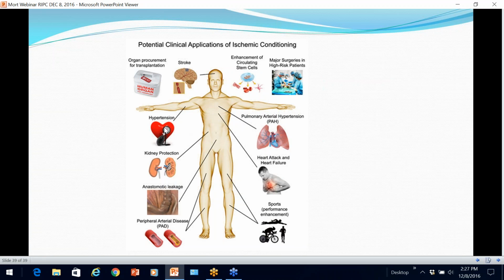This is an area that Dr. Nagavi and I are very interested in, and also relates to improvement of endothelial function with remote conditioning, kidney protection, anastomotic leakage, and peripheral arterial disease. These are all some of the potential clinical applications for conditioning.